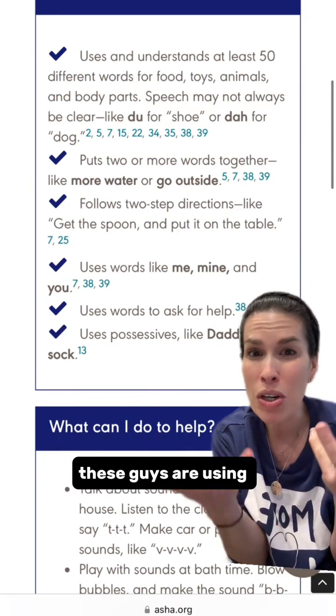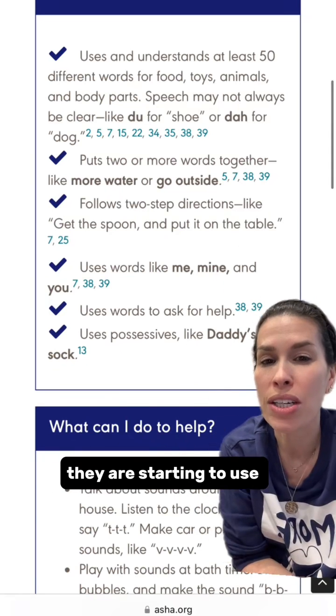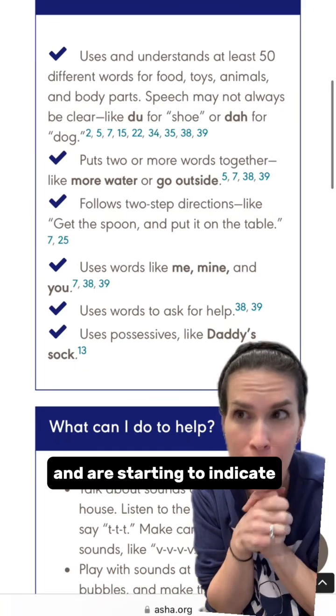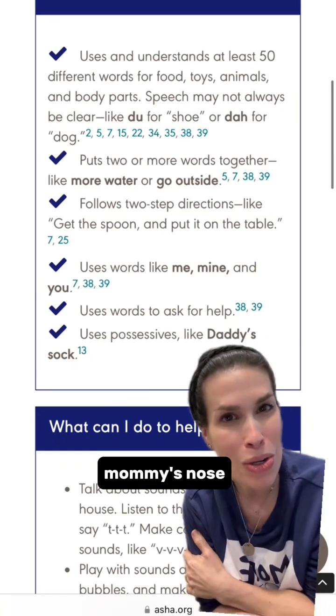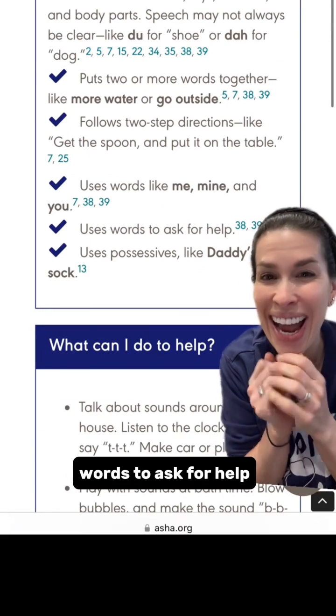These guys are using words like me and mine, some pronouns, and you. They are starting to use more complex grammatical structures and are starting to indicate when something belongs to somebody. Daddy's sock, mommy's nose, Jimmy's shoe. And they're also using words to ask for help.